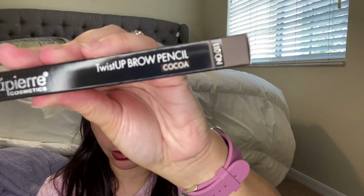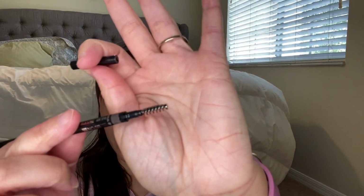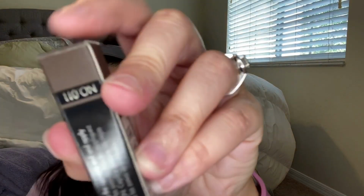Then we have the Twist Up brow pencil. This is ultra slim, $20, oil free, smudge free. This is the pencil. So you have a little spoolie on one end, and then you have the tip here. The tip is here. Ooh, that looks a little grayish. This is supposed to be what color? Cocoa. It says cocoa, but it looks very gray. So I'm going to put that to the side.